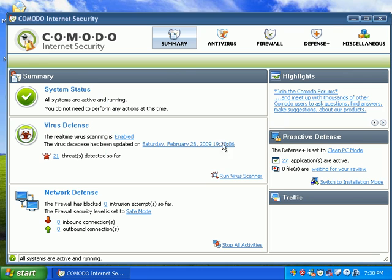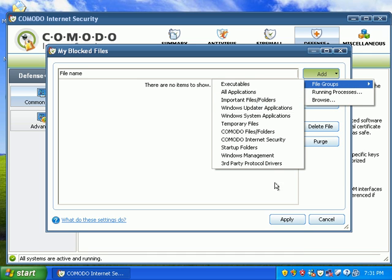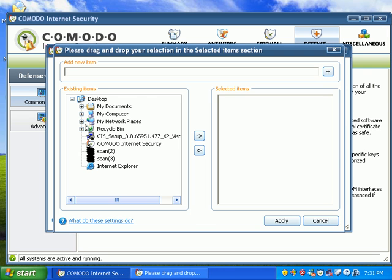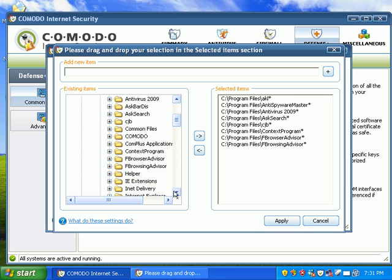I'll be right back. Okay, let's go ahead and head over to the Defense Plus module. And what I'm going to do is I like to use this right here, My Blocked Files. So Defense Plus allows users to lock down files and folders specified in this section by denying all access to them. So they are effectively in a prison and they're unable to do anything. And this is the part I love. You can choose file groups. I usually never do. What I use is running processes and browse. So what I'm going to do is browse to a series of folders that I know are just fake, and they're usually just rogue software. And the rogue software eats up RAM like crazy. And I'm just going to go ahead and start adding some of these. And all of this is just adware. And we're just going to lock down stuff.